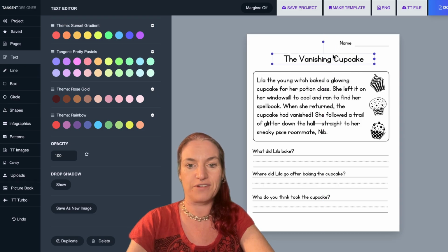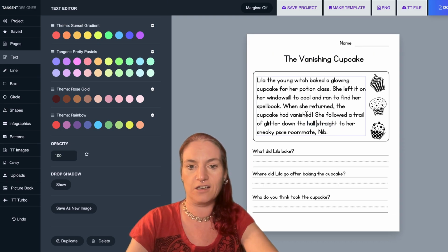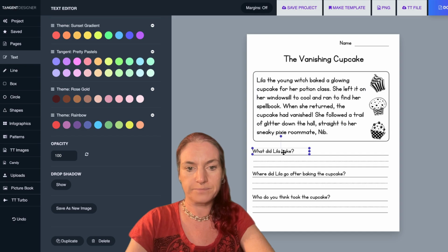So it's now called The Vanishing Cupcake. Leela the young witch baked a glowing cupcake for her potion class. She left it on her windowsill to cool and ran to find her spellbook. When she returned, the cupcake had vanished. She followed a trail of glitter down the hall, straight to her sneaky pixie roommate, Nib. And I'm going to get rid of that M dash there. So that's that long dash that AI sometimes puts into text. And I'm just going to replace it with a comma.